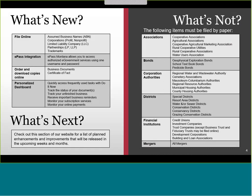What's next? Additional features planned for release after launch will also be included in the What's Next section of this page. What's not? Some rare items will still need to be filed by paper, as shown in the list on the right.